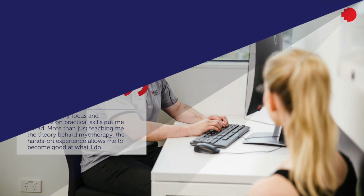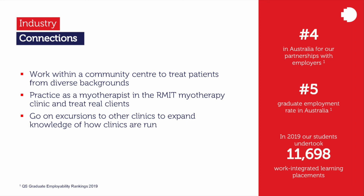Adam is one of our graduates from myotherapy who loved studying at RMIT and gained the skills and confidence he needed to become a practicing myotherapist. Students experience treating real clients in our student clinic as well as receiving opportunities to work within community settings. The teachers are also current practitioners who can give a current view of working in the industry.